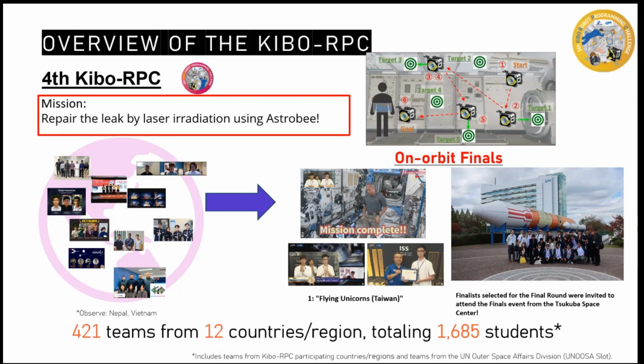So following the award ceremony, a networking event was held, allowing students to engage in dialogue with astronauts. It's a huge opportunity, I think, and we plan to hold a similar event at this year's competition. So we hope that you are looking forward to it.